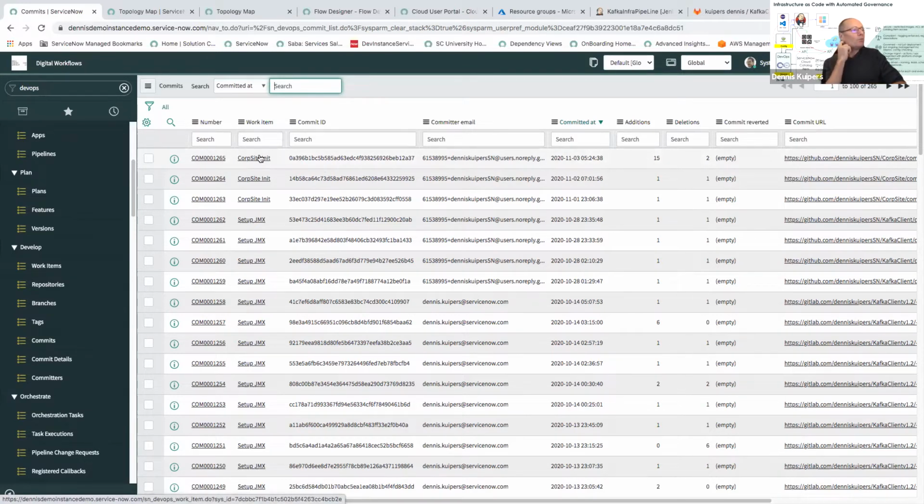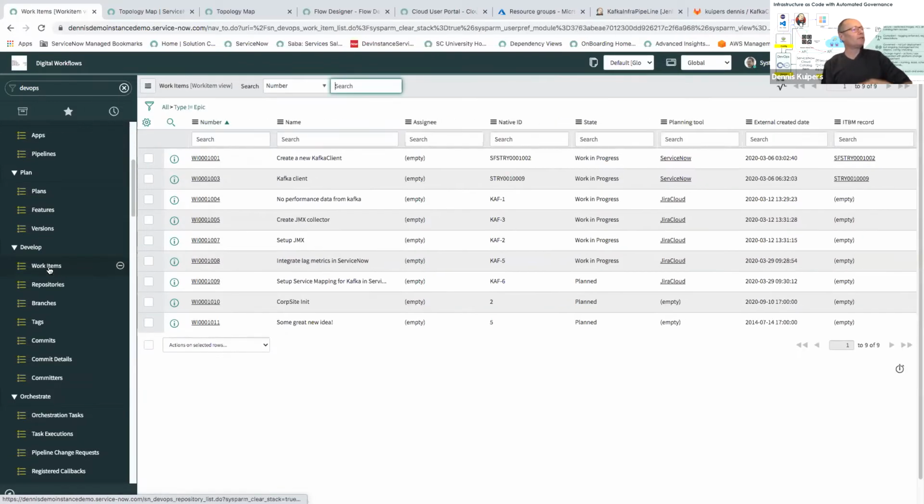Now, the work item can come from ITBM Agile or from any other planning tool. In this case, I'm working with Jira. Same as my repository, in Jira we also have a webhook. As soon as I create a story, that story is automatically pushed to the DevOps module, not to the ITBM Agile module. This is the place where the work items arrive. Here I have all the work items that I receive from the planning tools.